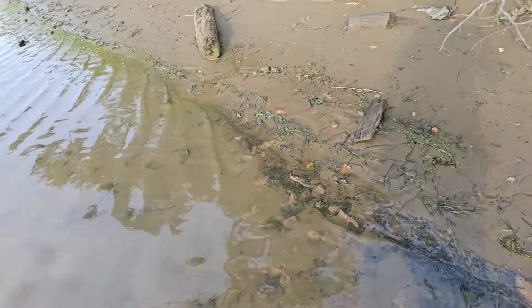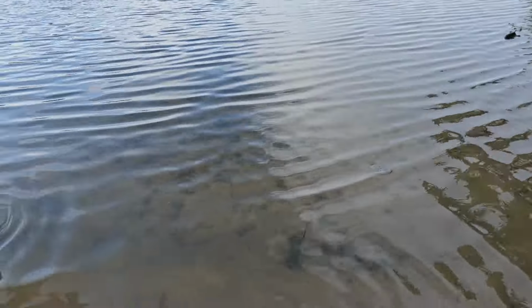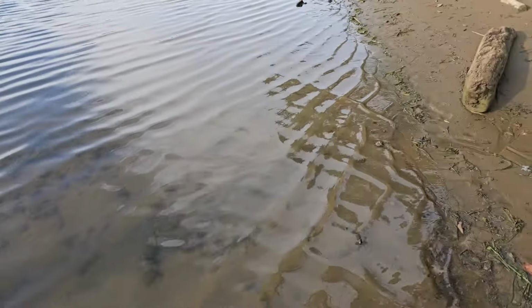Surface hunting. I haven't found hardly anything sifting. Found 1 or 2 surface hunting. He's kicking my butt today.